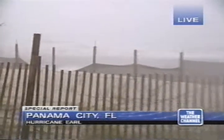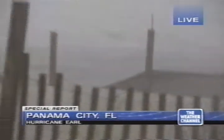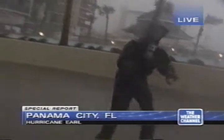We have a due east wind right here. The seas are literally chaos. They're crashing, probably 10, 11-foot seas, and once again, the water's just spraying every which way. The tide is now rushing in. I see a broken up board out there. Some of the lifeguard equipment has just broken up behind me, and this is coming in, crashing into a seawall.